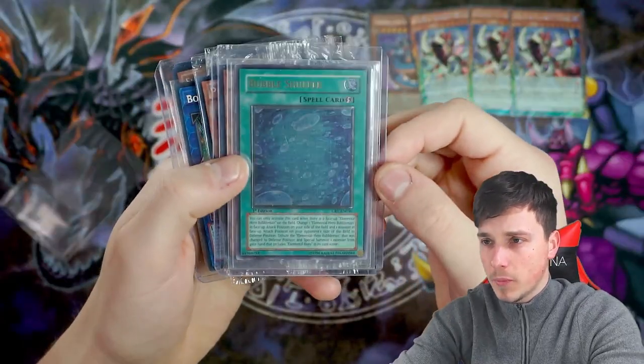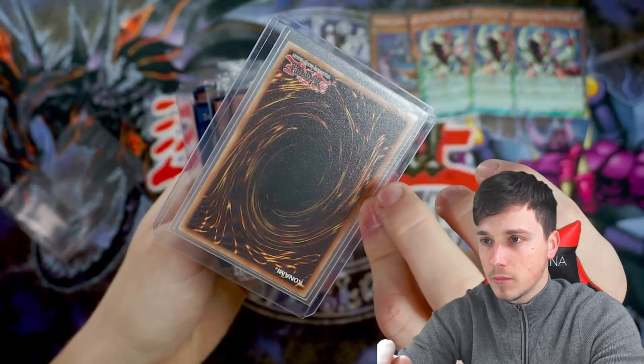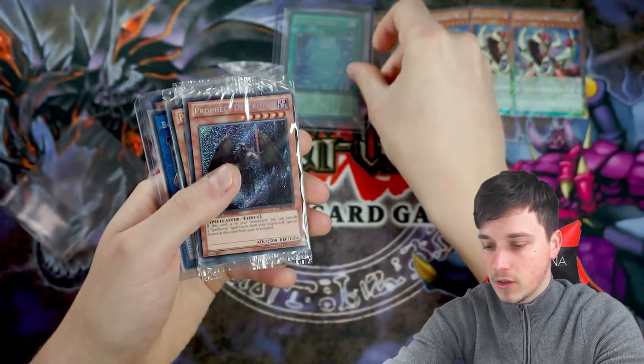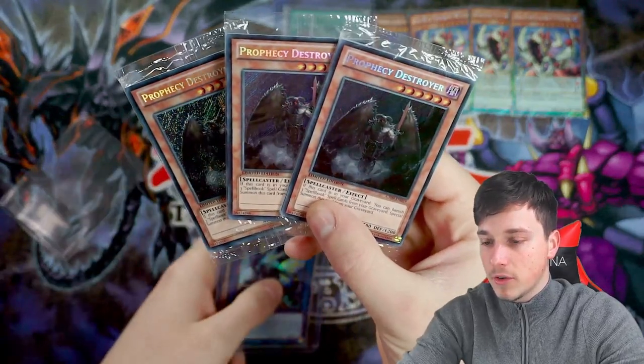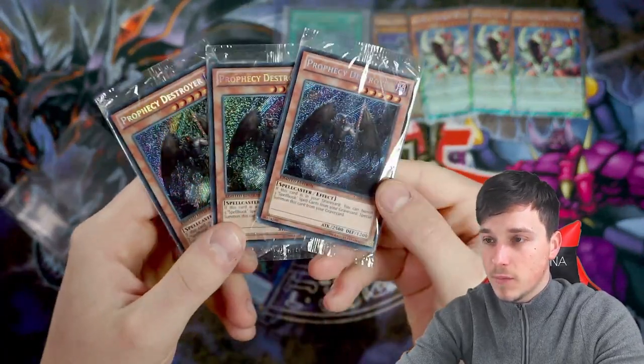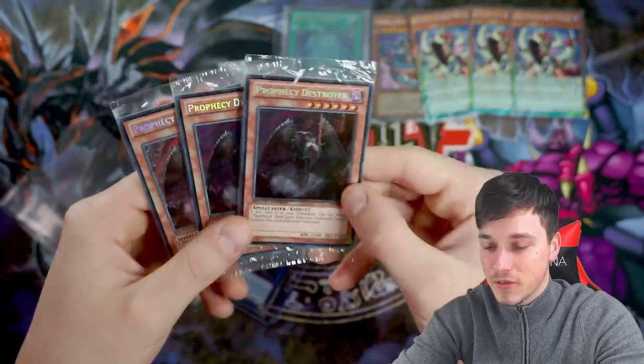Picked up this European Bubble Shuffle Ultimate Rare, which is really nice. Light play condition, so that was a really good price. We've got three Prophecy Destroyer secret rares. These come from CT09. I actually needed one of these, but they're also really cool to keep sealed because I love to keep sealed promos. So those are really cool.